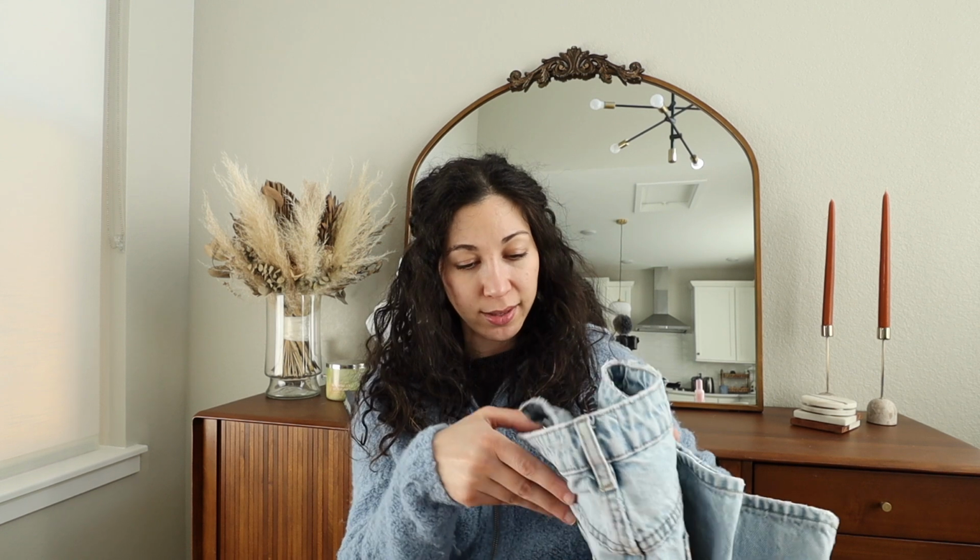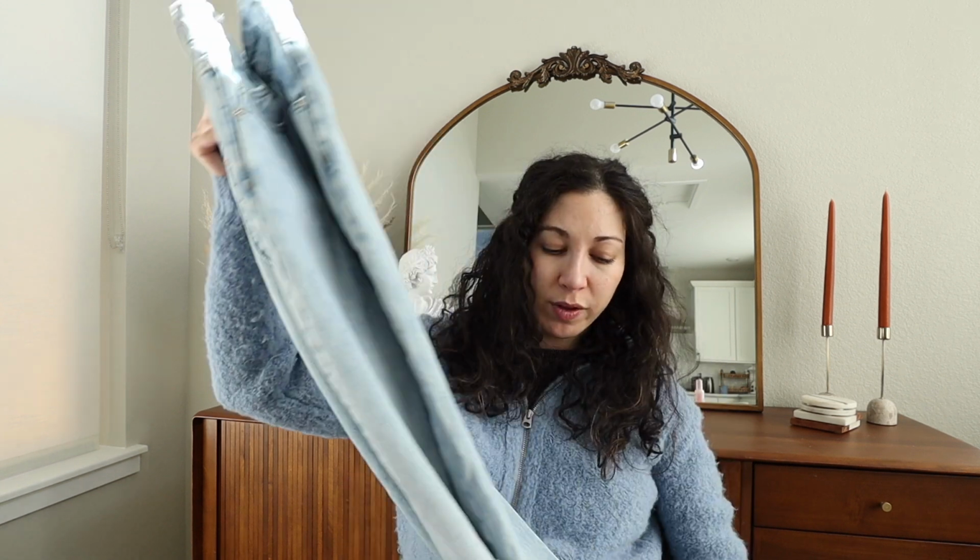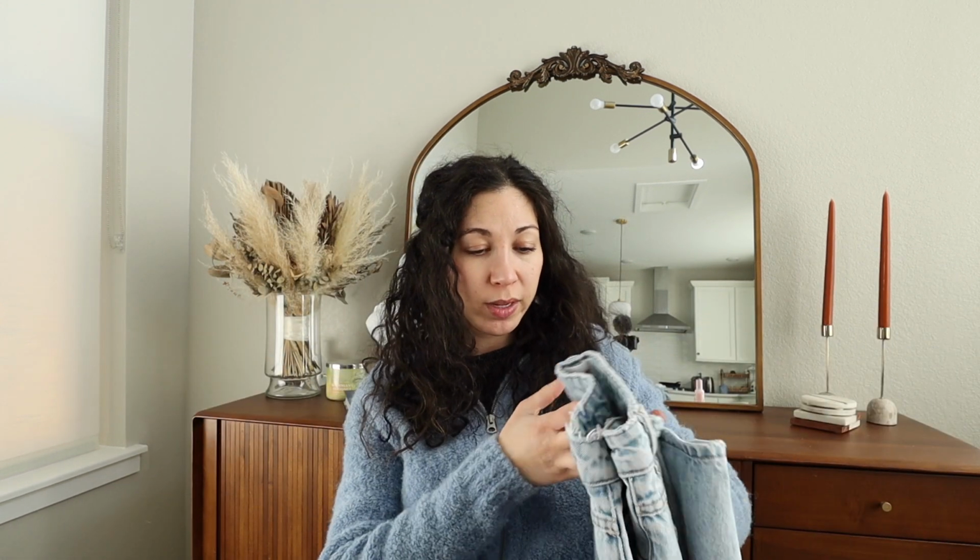It's also a good size. I think it's a size 29 if I'm not mistaken, a 30. So pretty happy with that. If you have experience with this brand, let me know, but it's definitely a more expensive jean brand, but not as expensive as Mother.